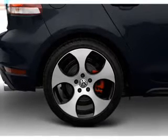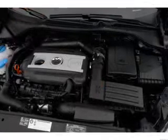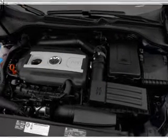Power door locks, power windows, cruise control, Bluetooth wireless, an AM/FM stereo with an MP3 player, a satellite radio, power mirrors.